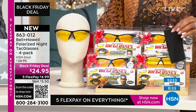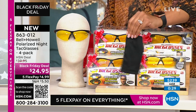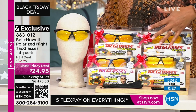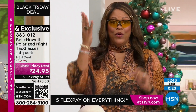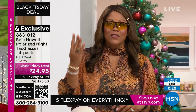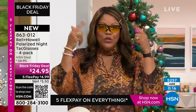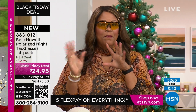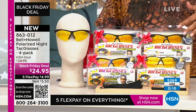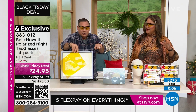In each one, they're going to get a cleaning cloth, and they're going to get their own case. So share the wealth. This is $24.95. Normally, it's $40, right? So you get 4 for $40, that's like $10 a pop. Not today. That's when you want to get it, when we reduced it to $6 each, and you can give one to the neighbor. It's the best to put in your gift closet. Your letter carrier, the UPS man, the FedEx man, take care of them.